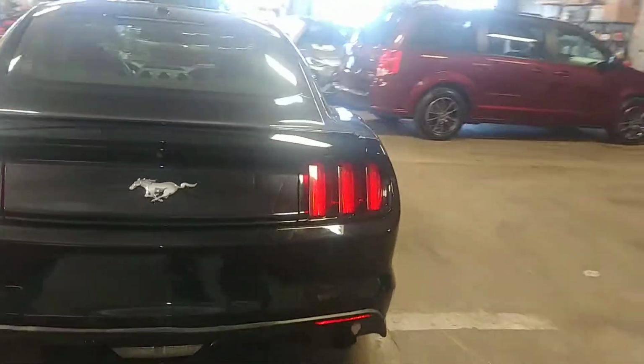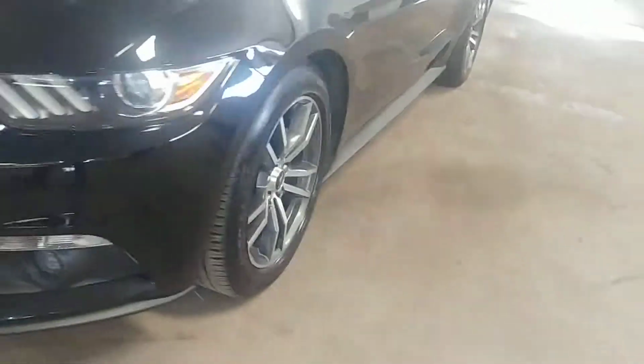2017 Ford Mustang. It is the premium EcoBoost model. It's beautiful black with black leather interior, premium sound system, stereo controls, backup camera, heated and cooling seats, alloy wheels, 37,000 miles on this vehicle, and best of all, minimum damage around the body.